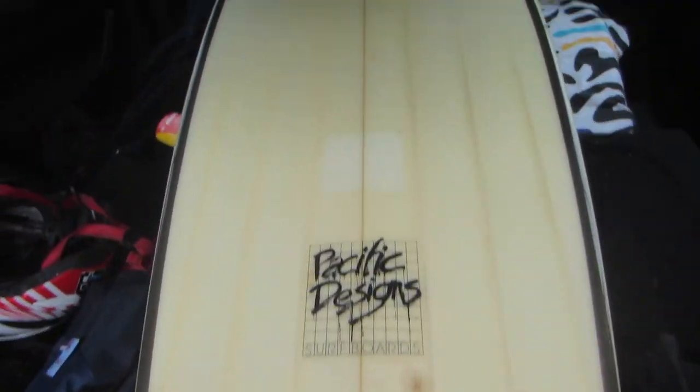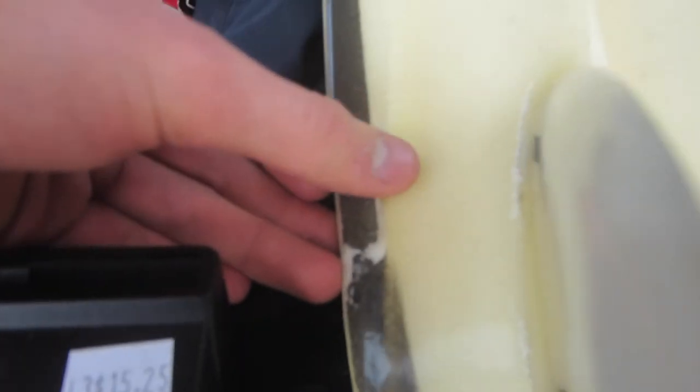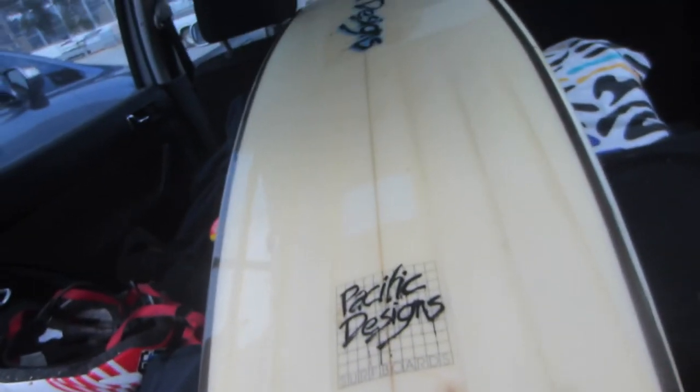But that surfboard, it's a nice surfboard. It has a little bit of separation here. However, still a good surfboard.